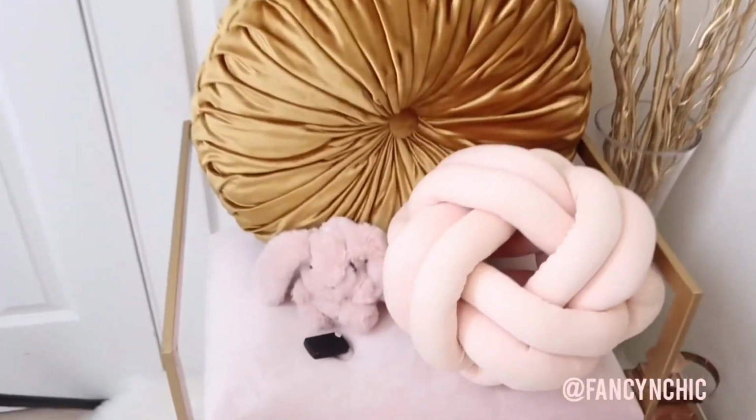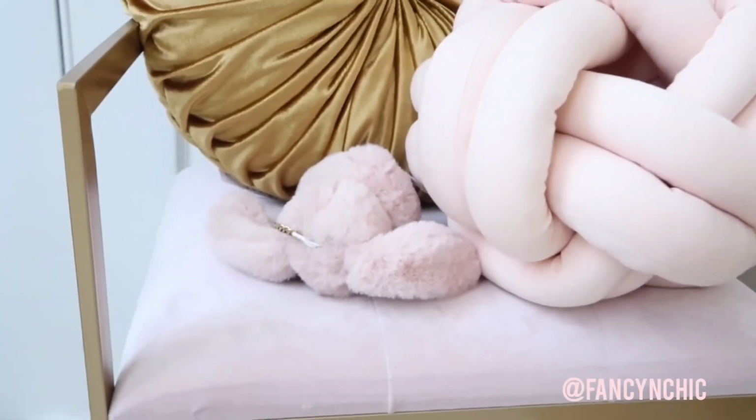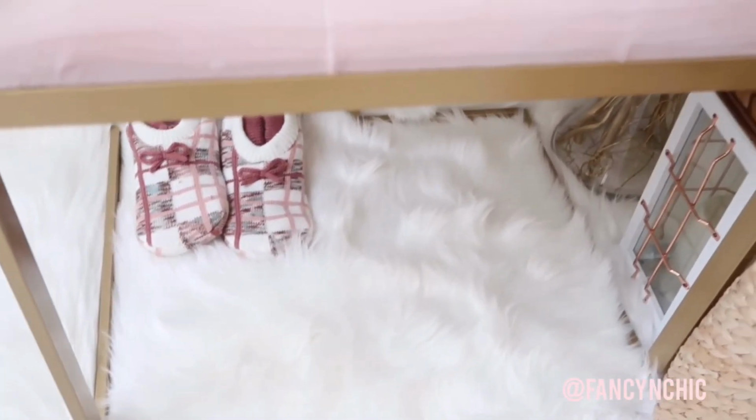All right, so back to the office tour. So you won't believe this chair. I really like the detail in the back of this chair. I picked this up from Ross. I think it was $39.99, and I got this little, as you can see, faux fur little rug from Ross. I think it was $7.99.